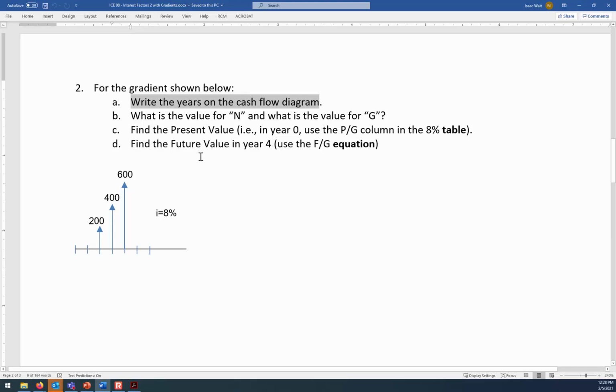Now what about g? Anybody know what g is in this gradient? Three. That's a good guess, but it's not correct. Aaron says 200, Cameron says 200, yes. So n equals 4 because it's 1, 2, 3, 4, and g is 200. So g is the amount that increases by a steady increment of that amount with each subsequent year. So here at time 1 is 0g, at time 2 is 1g, at time 3 is 2g, and at year 4 is 3g. So n equals 4, g equals 200.